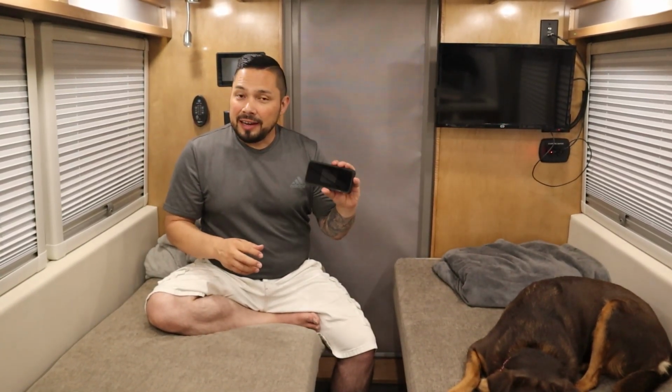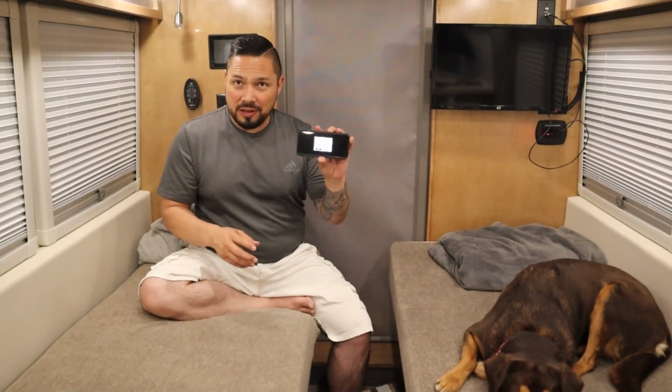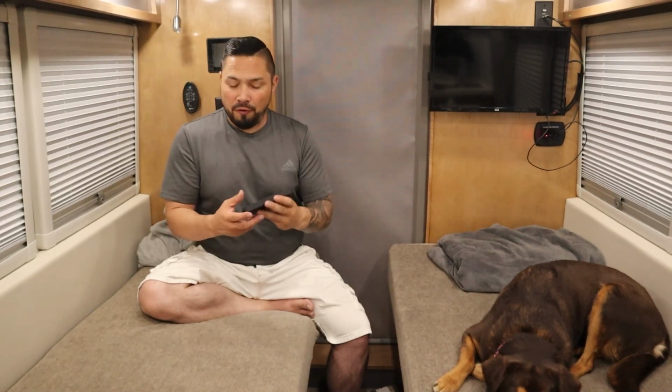So, got the Inseego. Maybe I covered this already, maybe I didn't. Just to reiterate, I have unlimited data on my iPhone. It serves as a hotspot. It's 15 gigs. I'm going to upgrade it to the 30 gig hotspot. I decided to get Verizon because there are certain places, like this Carlsbad KOA, where I get about 1 or 2 bars at most on AT&T, but I have 4 bars out of 5 here on the 4G network for Verizon.